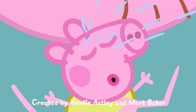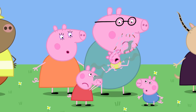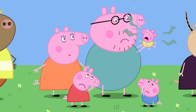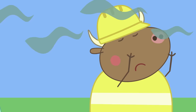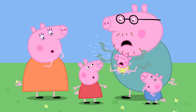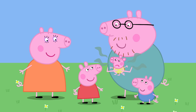Peppa and her family are taking baby Alexander on the Ferris wheel, but he isn't very happy. What's that smell? Yeah. It's baby Alexander. He needs a nappy change. But we're at the front of the queue for the Ferris wheel. Hold your noses, everyone. This Ferris wheel smells terrible. Sorry, Peppa, but it's our job to look after baby Alexander. If we help now, we can play later. Yes, baby Alexander needs our help. That's the spirit. Now let's go and look for a nappy changing station.